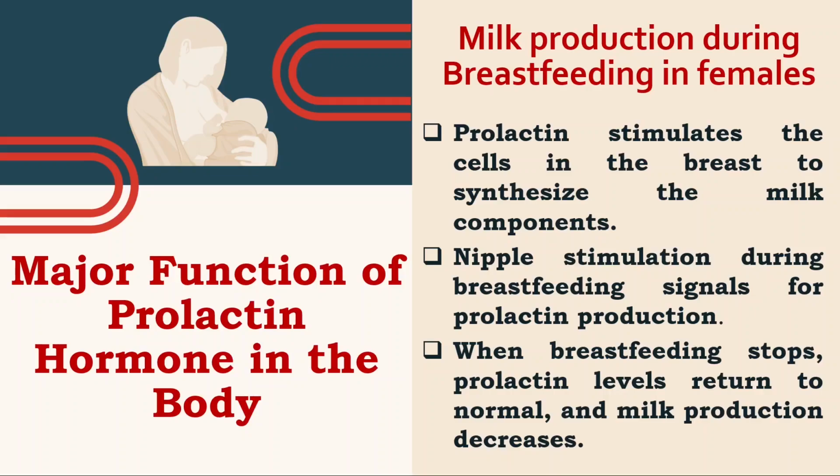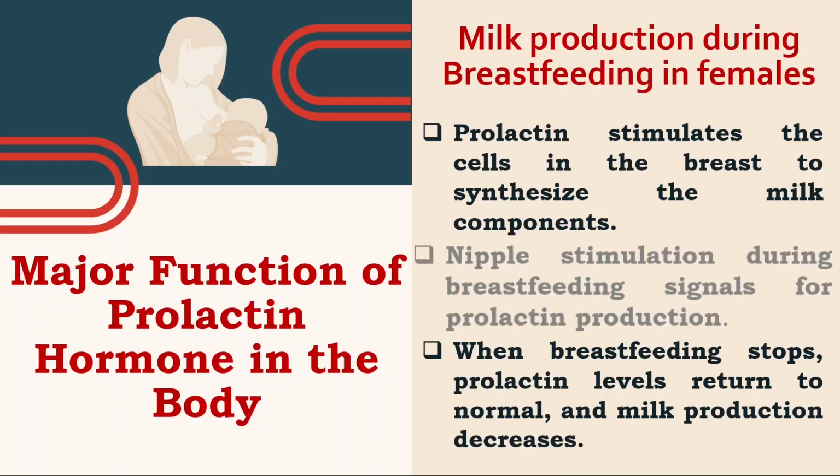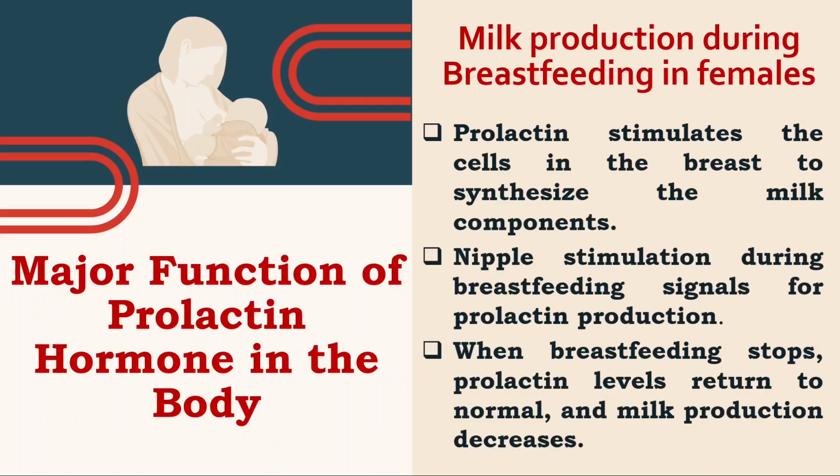The strongest signal for prolactin production comes from nipple stimulation during breastfeeding. This mechanical action activates nerves in the nipple, which send signals to the nervous system. These signals block the release of dopamine, a hormone that normally limits prolactin production. At the same time, the body produces oxytocin, and oxytocin helps release milk from the breast.